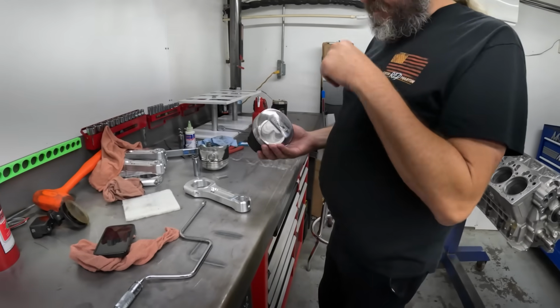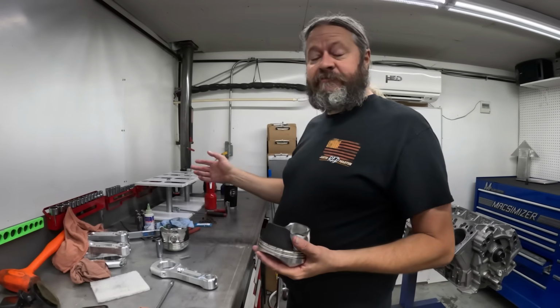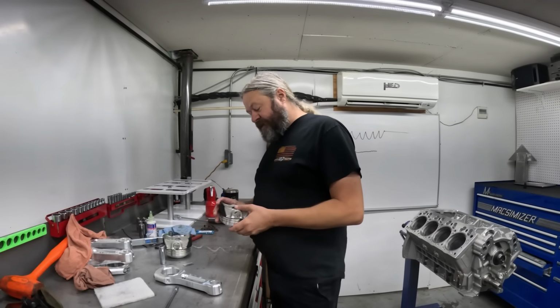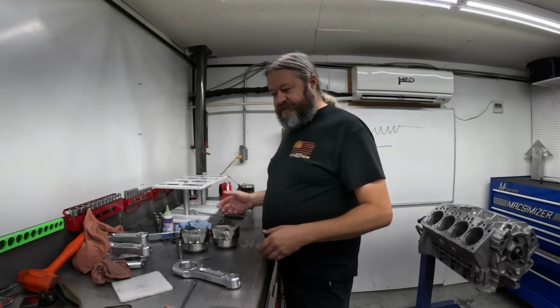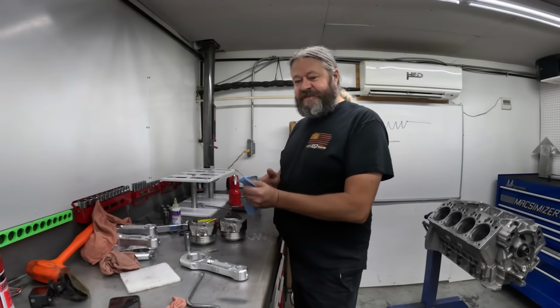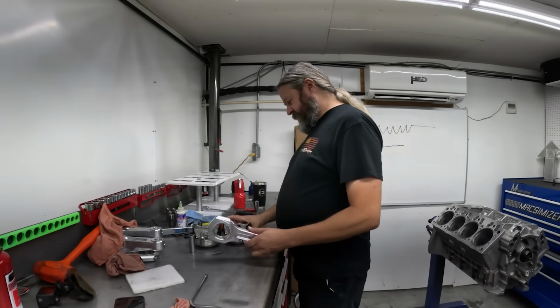We need to make sure we tell CP to alter the plan. If we ever have any more made, we need to tell them, and then I won't have to do it in the mill. It'll be already done. Not their fault. That's engine building. That's how it goes. Simple enough, and now we start hanging rods. Yep. Now we're hanging rods.